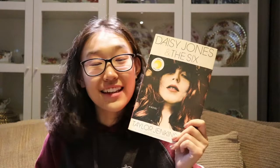I've already gone through it and read it once and marked up a bunch. I'll probably mark up more every time I read it, but yeah, I finally caved and bought myself my own copy of Daisy Jones and the Six by Taylor Jenkins Reid, which, if you don't know, is about a 70s rock and roll band, and how they got together, how they rose to fame, why they broke up, but really it's about the choices that people make and how that affects the trajectory of their lives.